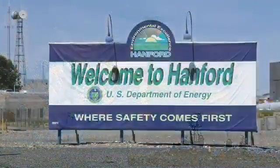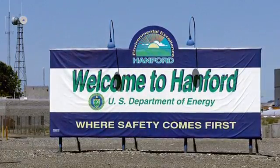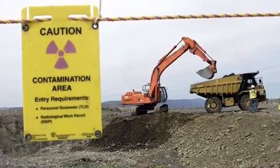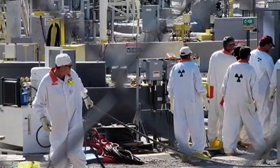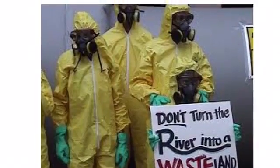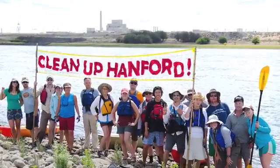As you can see, Hanford is a major hazard that needs to be cleaned up, and because the toxicity levels are so high and there are such mass amounts of radioactive waste, it's going to take years and years to clean up, as well as billions of dollars. The sooner we clean up this mess, the less of a threat there will be to our health and future generations. We need to be proactive rather than reactive to prevent any more lives from being harmed.